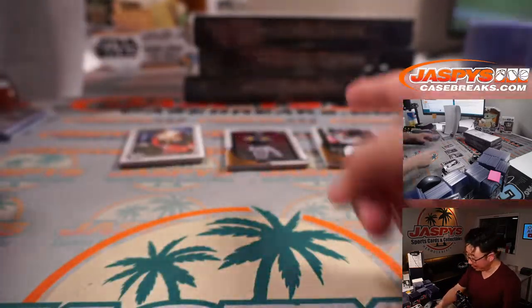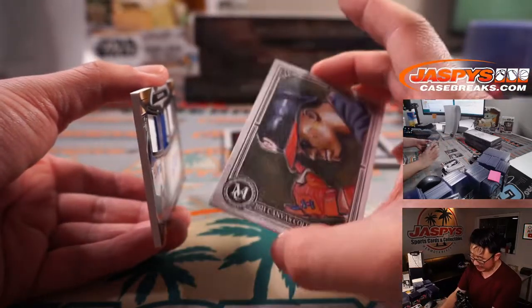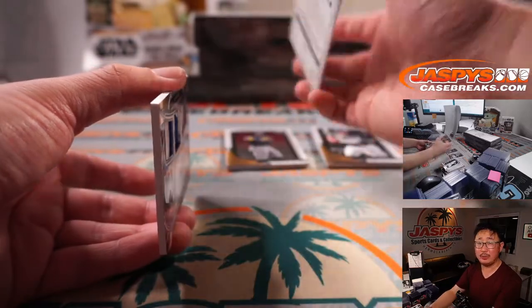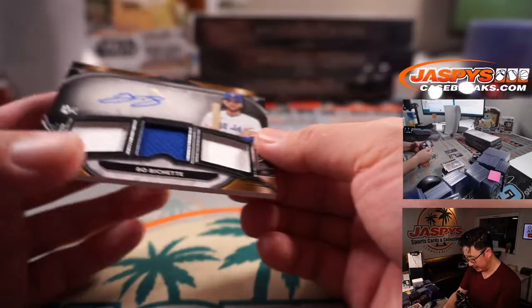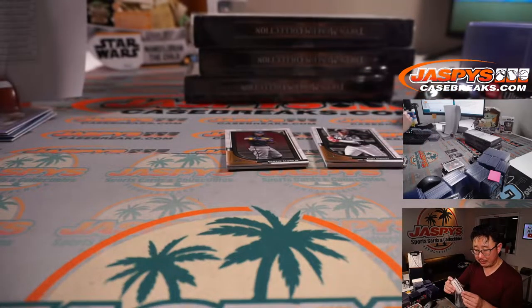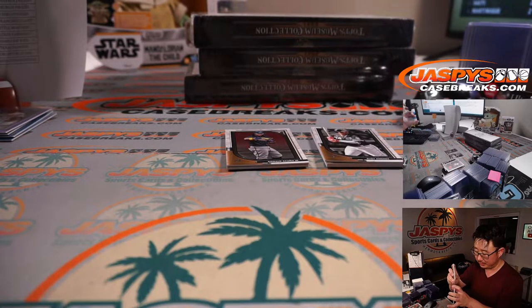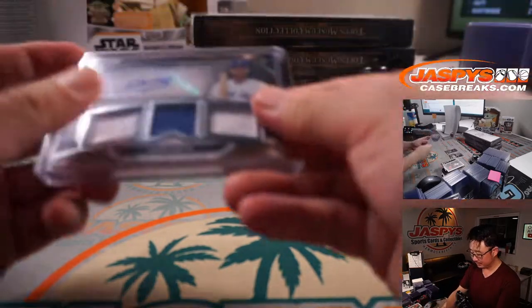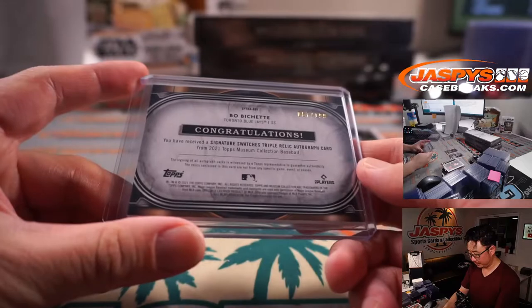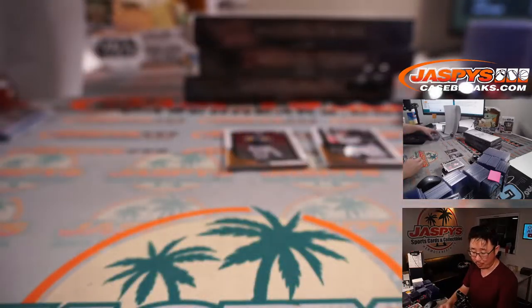Logan looking for some Oreos. We got a lot of ways to go, Logan. We haven't seen an actual sketch card in a minute or two. Maybe we'll find one in the last few boxes. There's Bo Bichette, two color, triple relic, and autograph going to the X line and the Blue Jays. G-Lo, what's going on? Another son of a former major leaguer.